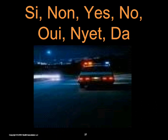And Trompenaars and Hampden-Turner called this the difference between a universalist culture and a particularist culture. These are two different ways of interpreting what is fair. A universalist culture interprets fair by saying one rule applies to everybody equally, no exceptions. And a particularist culture says there are so many different variables in a particular situation that what is fair is you take into account the particulars, such as it's my friend, in order to determine what to do. And so now you can see where the judgments emerge, right?